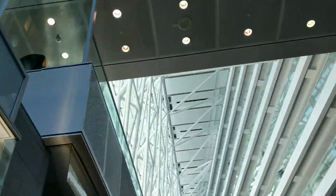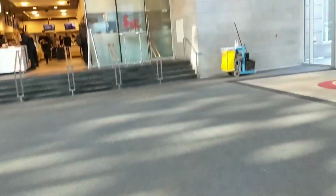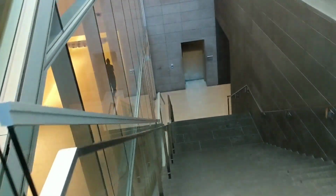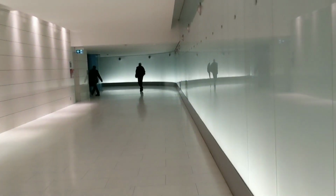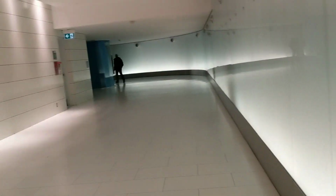Well, I'm in a really big building. I don't know what this building is. Lots of people in suits though, so I think it might be some kind of office building, I'm not sure. I'll head back down. So I'll just follow this path again.